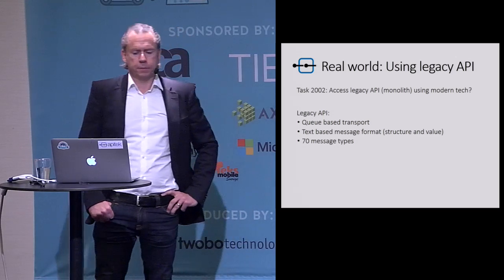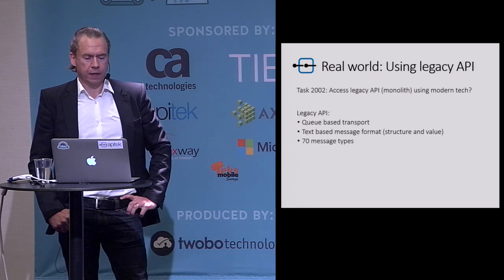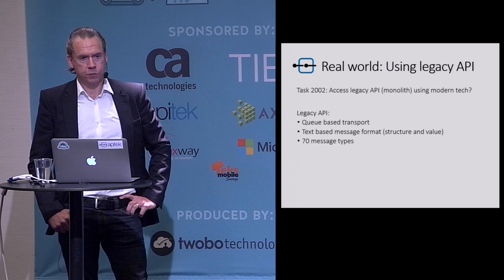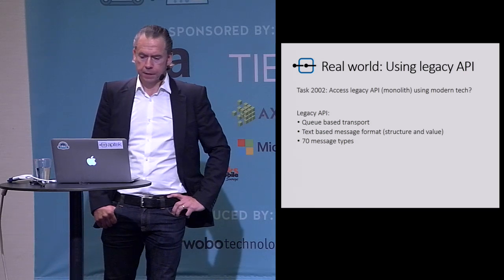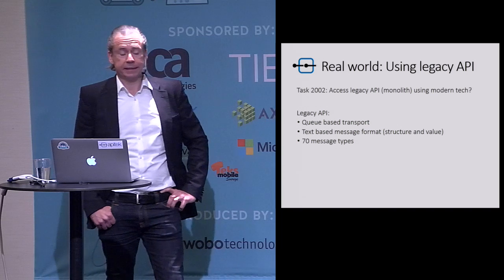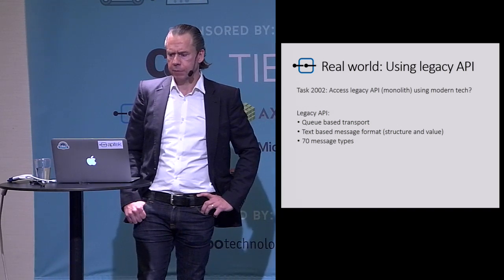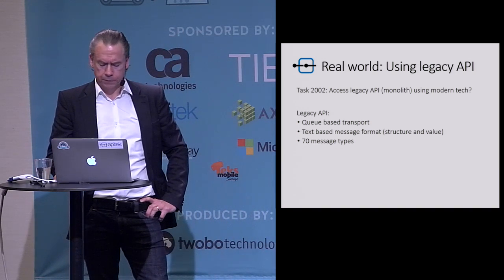The task was to modernize this API, and you can do it in several ways. You can, of course, build proxies for all the 70 message types, but that's not really a scalable solution. I had previously been working with using metadata to generate user interfaces, and I thought that maybe this could be usable in this situation too.